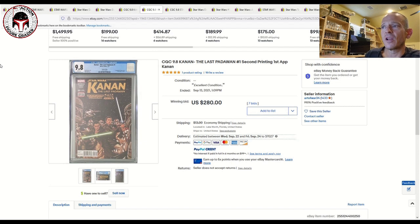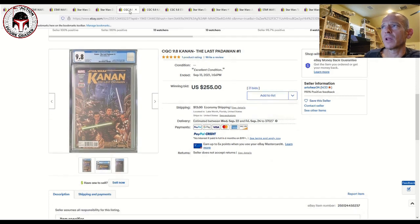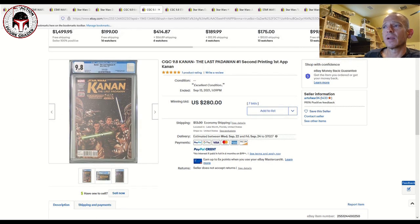Another one that is also really flatlined is this one. This is Kanan #1, but this is the second printing that has the darker background, the stars in the background, instead of having the ships. I'll scroll back here, but you can see Kanan here is shown on the first printing, whereas in the second printing, it just shows the ship along with a black sky with stars. So that one sold for $280 on 7 bids. That just closed 4 days ago.